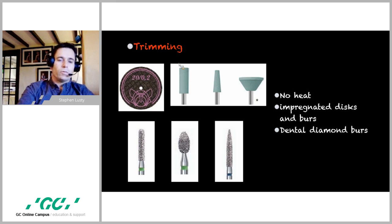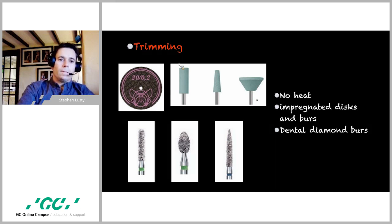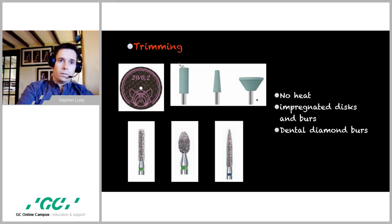And the reason I've moved away from these metal discs with the diamonds on is the edge of those metal discs loses the diamonds so quickly that you just can't tell when it's going blunt until you start seeing it going red, and then you know you've already put too much heat into it. So if you use carborundum discs, they wear down rather than actually going blunt. So you know when to replace your disc, and you have no issues of overheating of the ceramic or the lithium disilicate.